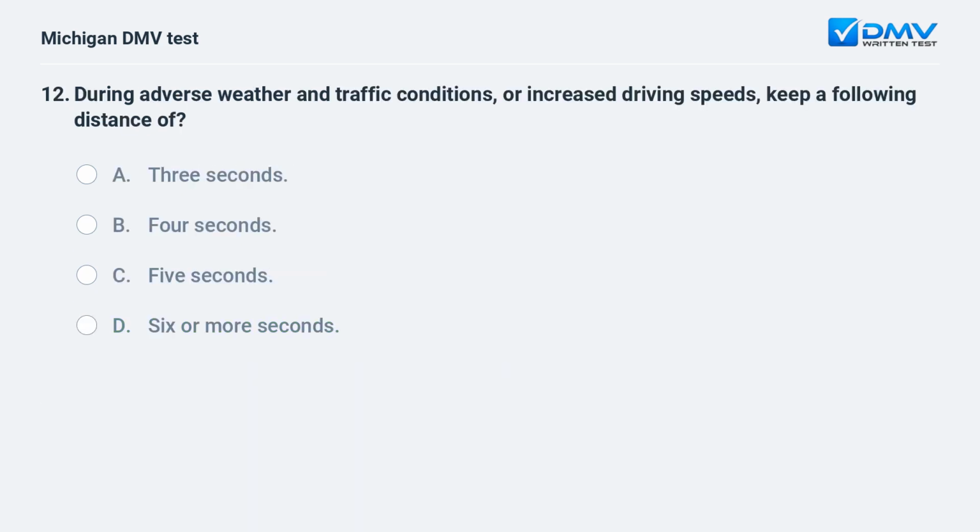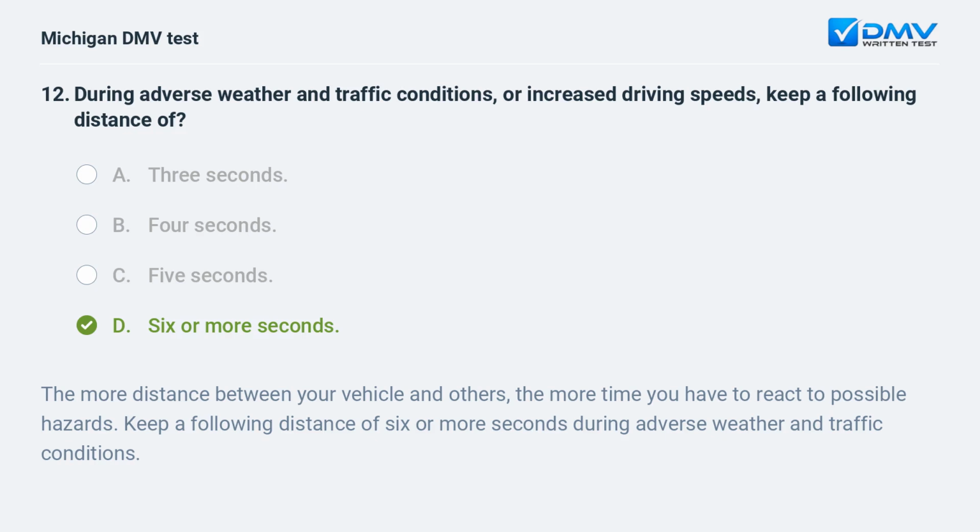During adverse weather and traffic conditions, or increased driving speeds, keep a following distance of A. 3 seconds. B. 4 seconds. C. 5 seconds. D. 6 or more seconds. The more distance between your vehicle and others, the more time you have to react to possible hazards. Keep a following distance of 6 or more seconds during adverse weather and traffic conditions.